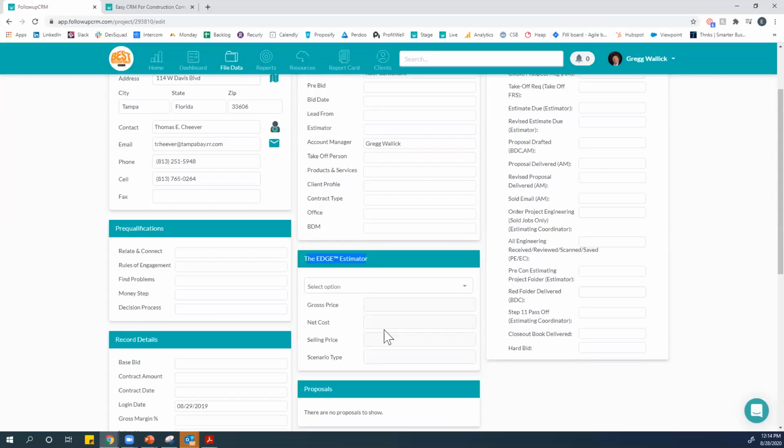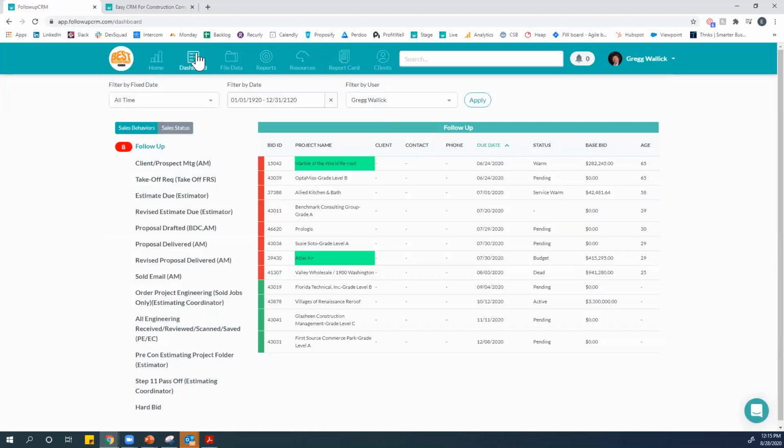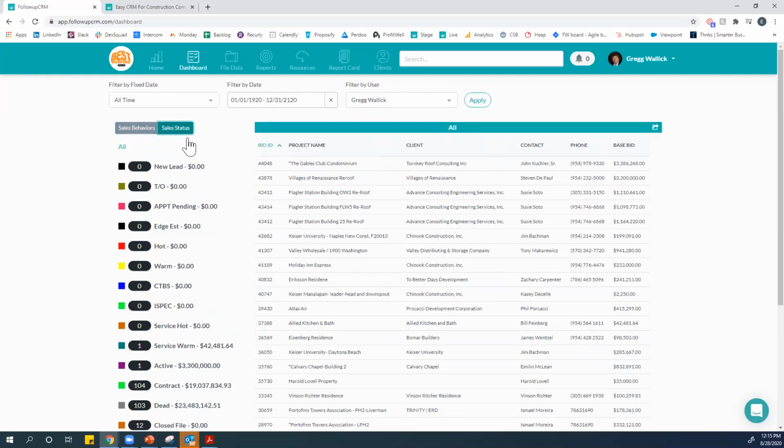So the next thing we have here is a feature that I really like. We call it the sales status view. Now, if you come and click on your dashboard, the sales status view is the place where you can see a breakdown of your pipeline. So we all know the sales behaviors, right? These are the activities that are pushing your contracts to the next step in the process, right? Whether it's a client meeting, a takeoff, or an estimate, what you're doing here is pushing these through the activities. But now these are the statuses of those jobs, right?